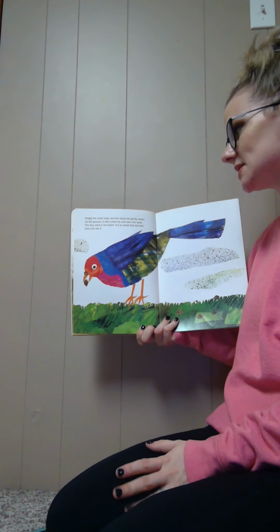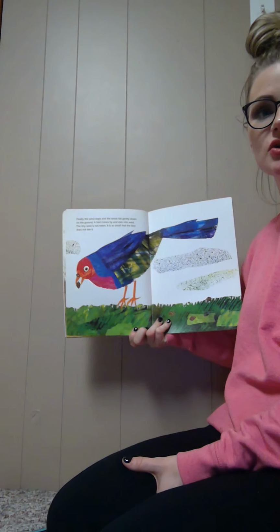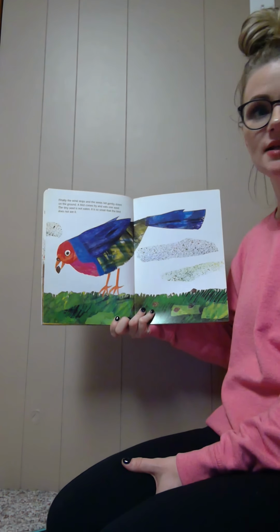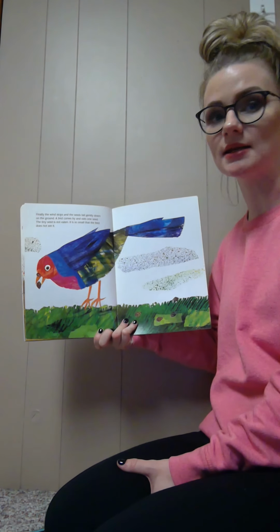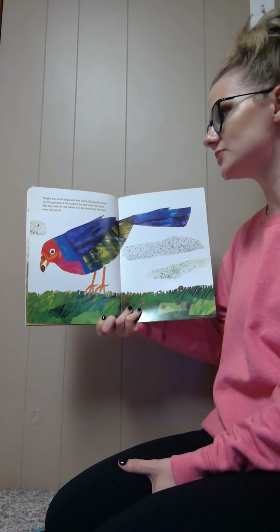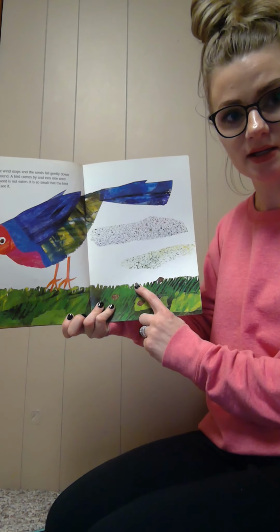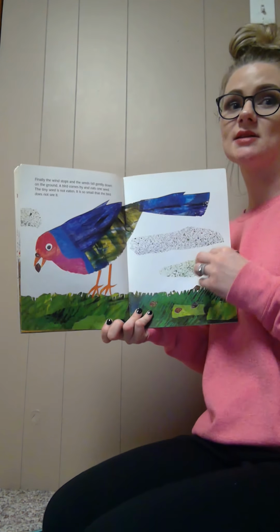Finally, the wind stops and the seeds fall gently down onto the ground. A bird comes by and eats one seed. The tiny seed is not eaten. It is so small that the bird does not see it. There it is. Good thing it's small. The bird did not eat it.